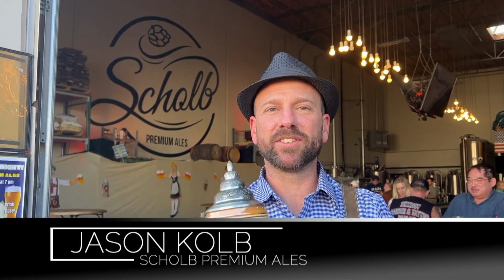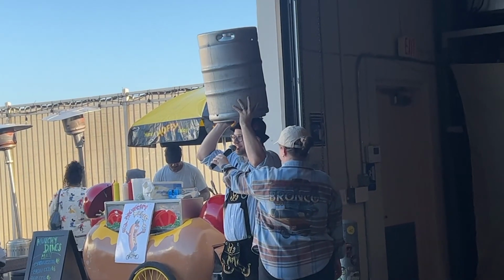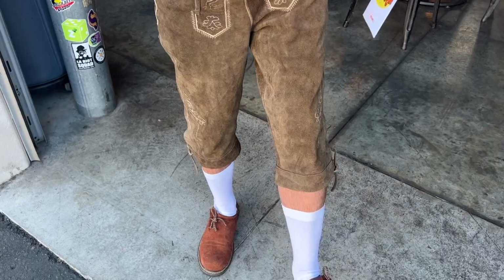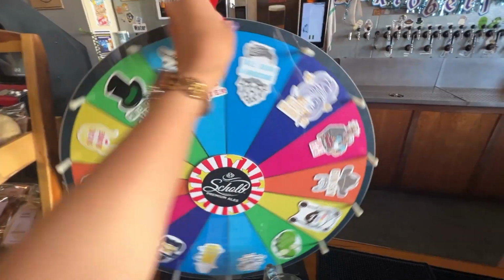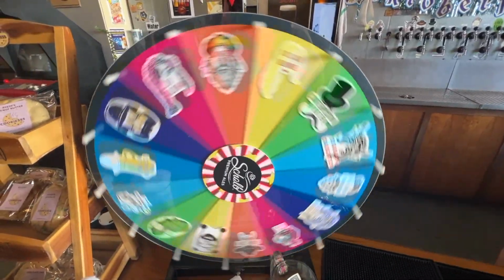I have my Reinheitsgebot mug. We're celebrating Oktoberfest today. If you own a brewery, if you're a brewer, you have to have Lederhosen. It's required. It's actually written right here in German. You must own Lederhosen for Oktoberfest. So we love Torrance. Go visit our other friend breweries doing the beer run.